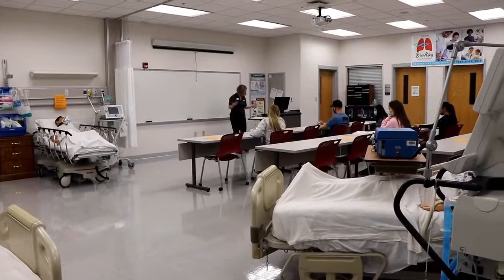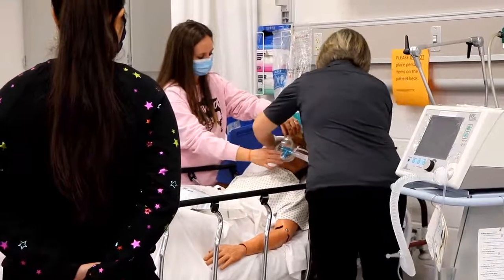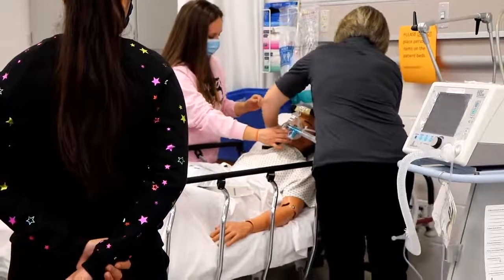Once you're admitted, you're with the same group of students for the whole time. We admit biannually. 15 students will be chosen to go into a cohort, and you're with those students the whole time. So they become your family. You work with them. We eat a lot together. They become close friends as well as, again, family.